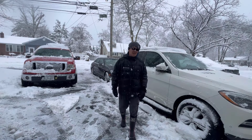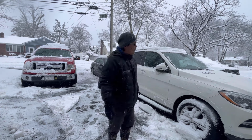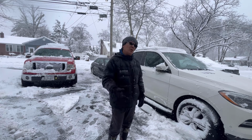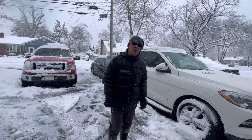The cars pretty easily, just give it a push. You guys need a long snow brush, not even out of breath. So I'll come back later, see after this continues how much more I have to do.